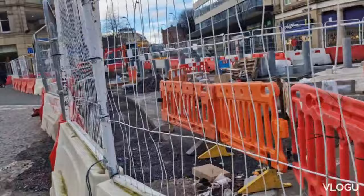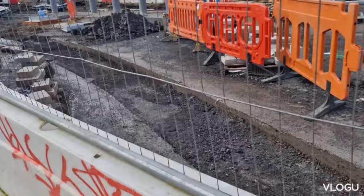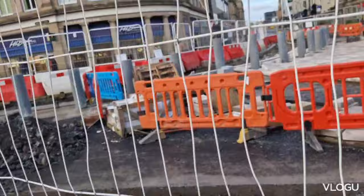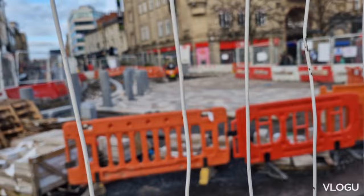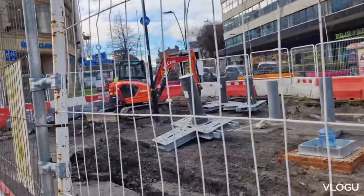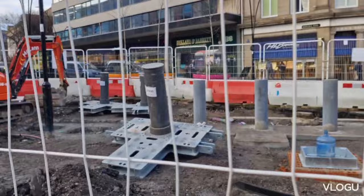This is where they dug up and put in the vinyl curb here. More nice, they're going to connect that area all the way from this balance all the way to Barclays Bank. So that's what they're sticking this ground as well.